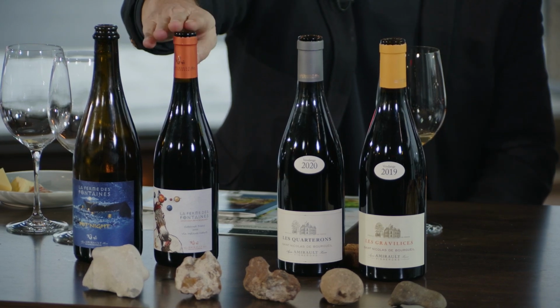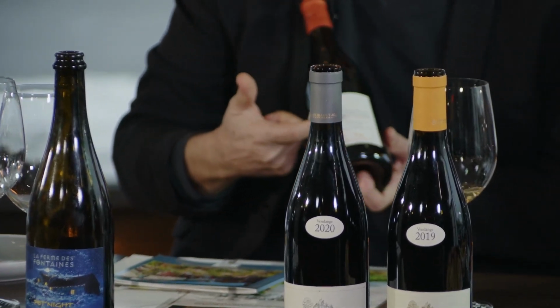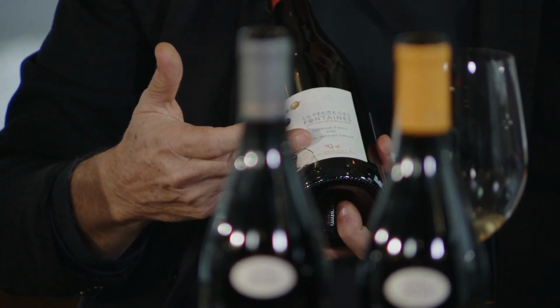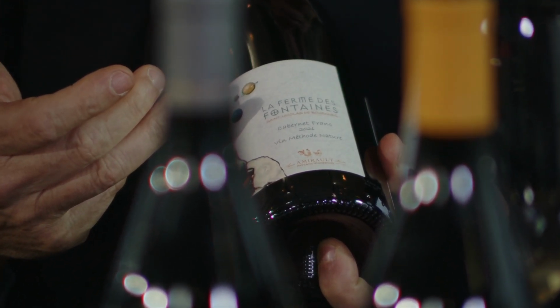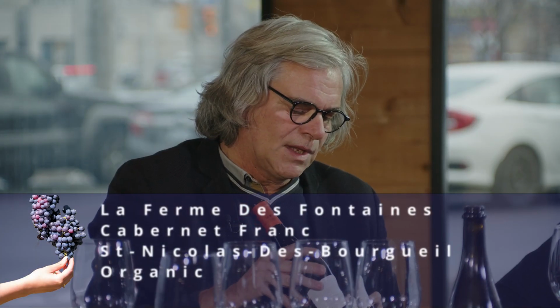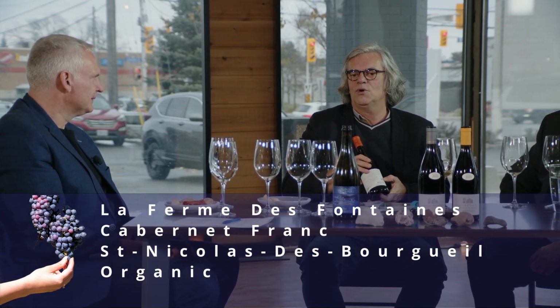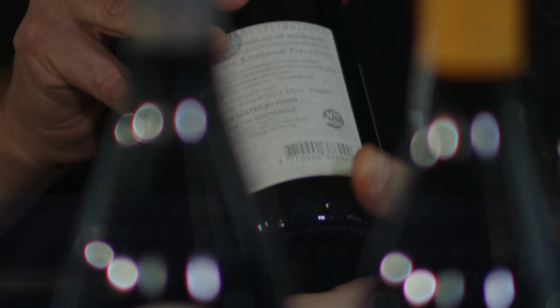And I have a red also, called La Ferme des Fontaines Cabernet Franc, 2021. Everything is organic and biodynamic certified, Demeter. And this one on top of that has a certification we call Vin Méthode Nature. It's the only certification for natural wine, meaning that we respect some charter.